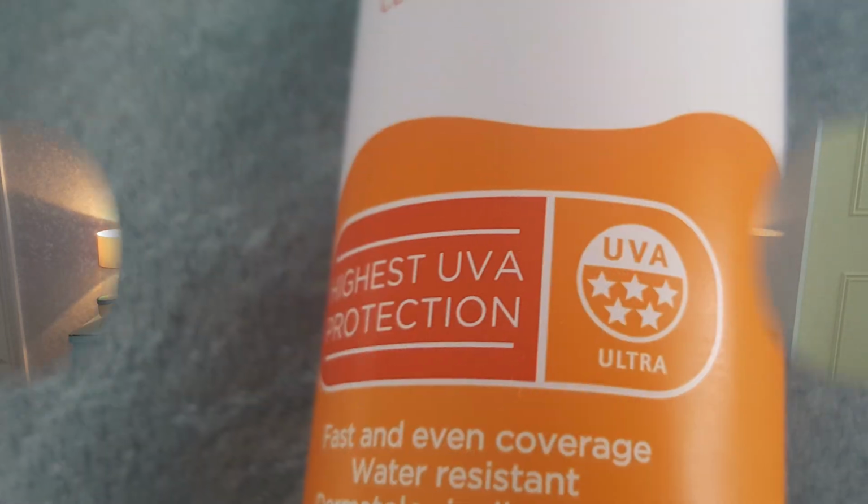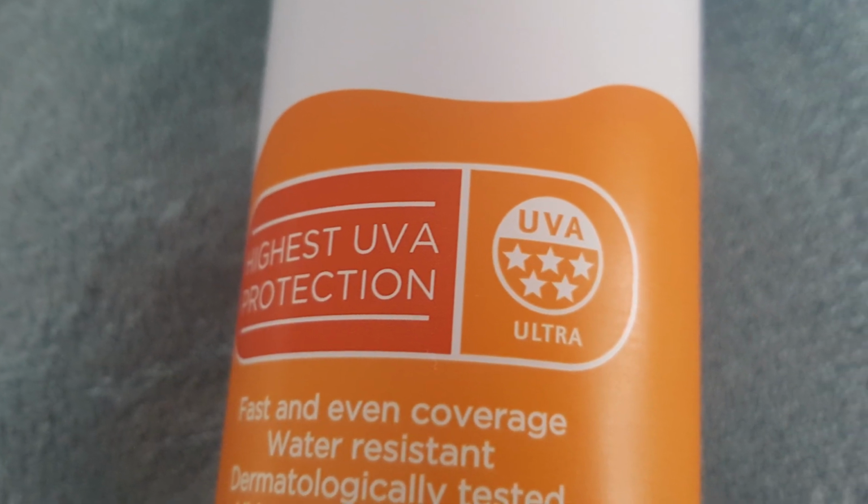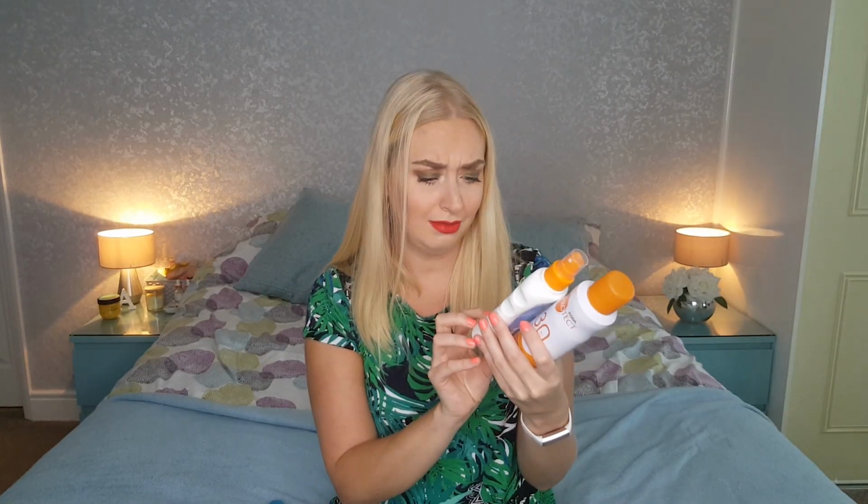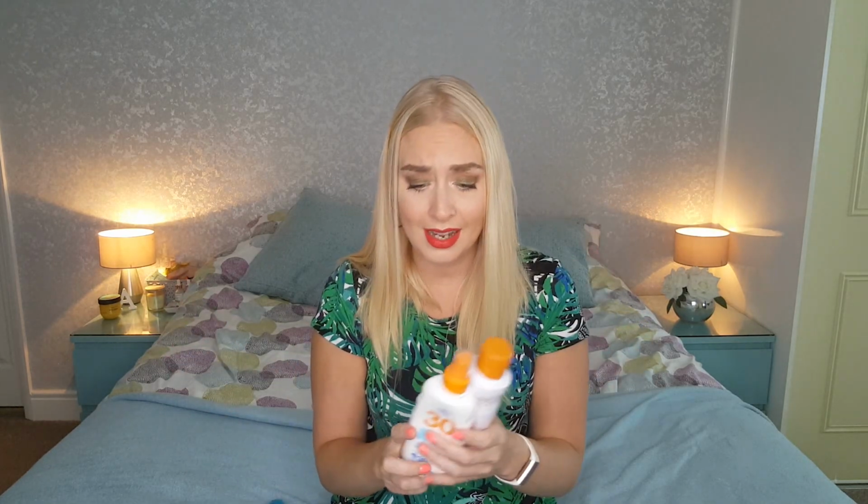They have the 5-star UVA rating. And I've had things from Morrison's before, also the 5-star European rating. European, is that UVA? What am I talking about? Anyway, yes, they offer fantastic protection for a fraction of the price of other companies that maybe only offer like 3-star, but they want to charge you ridiculous prices. So yes, highly recommend Asda or your Morrison's or whatever supermarket you shop at.